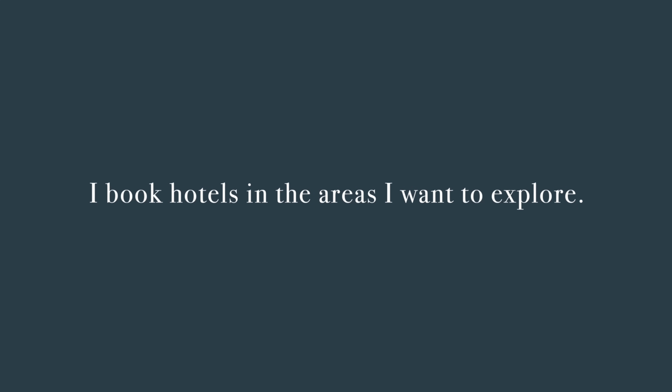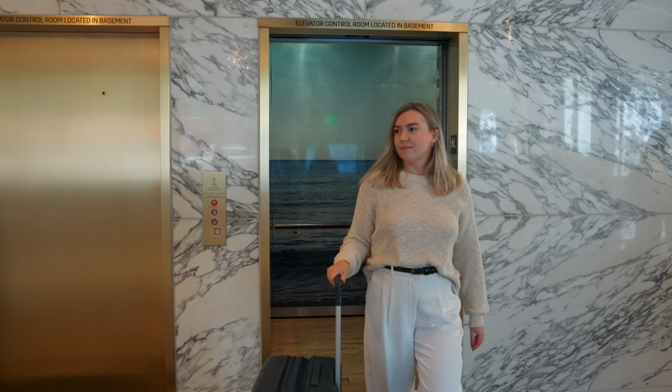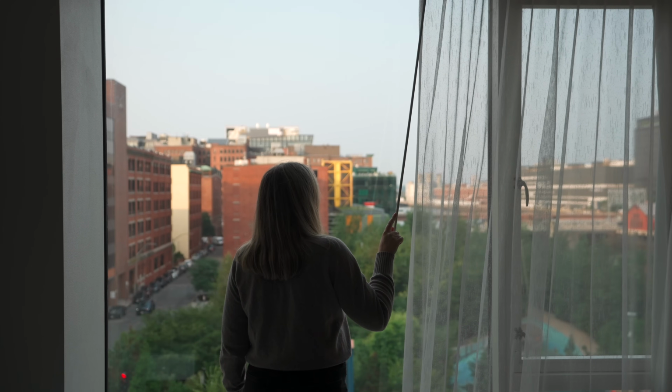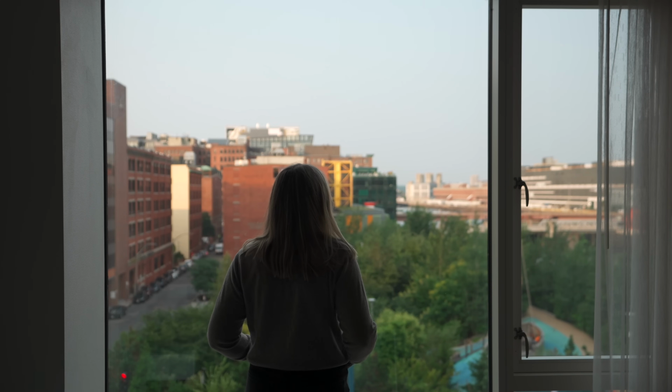This may seem like a no-brainer, but for years I would book hotels in further out areas of the city to stretch my budget further. But over time I realized that that money I was saving on the hotel was usually spent on taxis or a rental car and parking and trying to get to where I actually wanted to be.